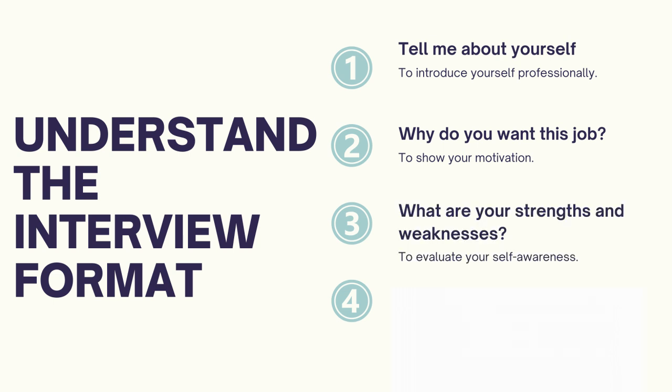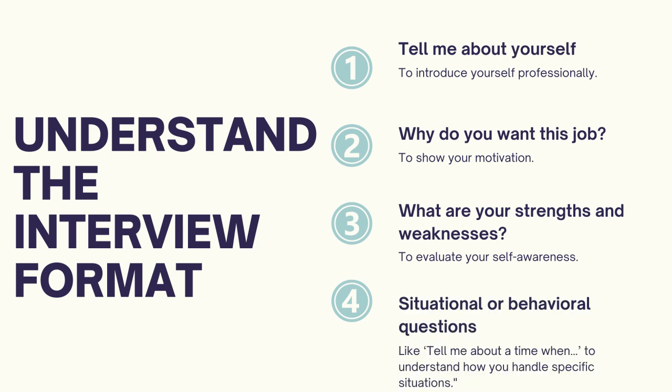You may be asked about your strengths and weaknesses. This question is asked to evaluate your self-awareness. You may also be asked about situational or behavioral questions like, tell me about a time when blah blah blah. So this would require you to reflect back and think of a time when you were in a specific situation and how you handled that situation, or perhaps how you would handle a situation similar to the one that you are being presented with. Once you understand these common questions, you can start preparing your answers.